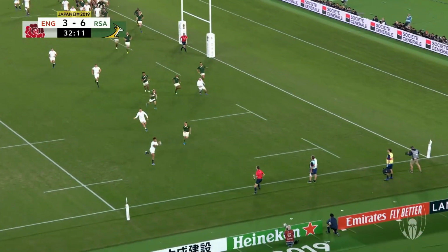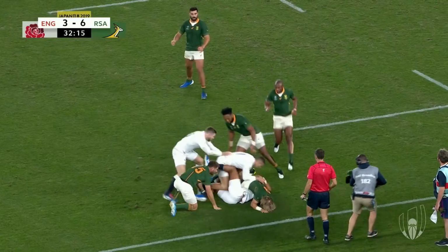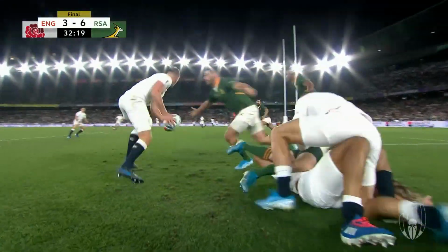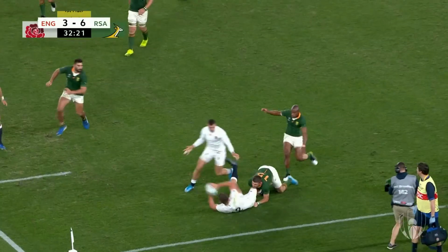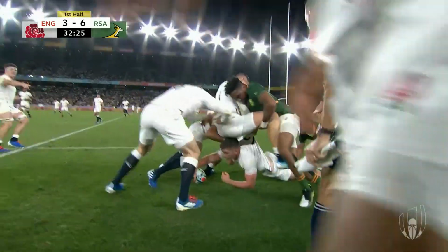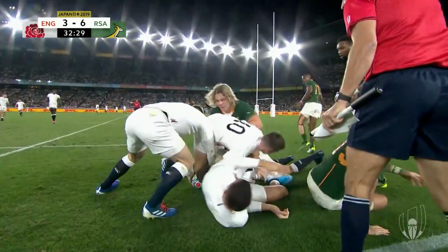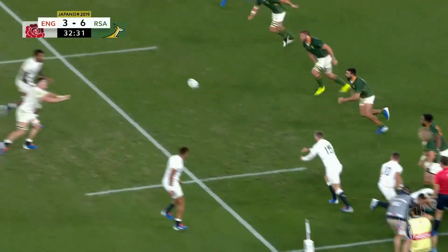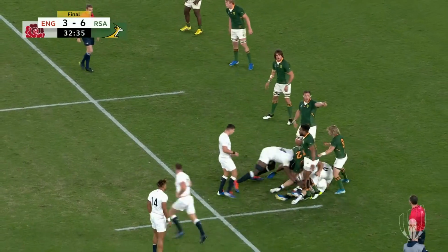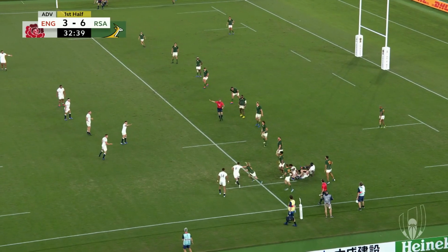Daly over the top for Watson. Leroux holds on. South Africa hold on. Still with England though, now Farrell, he's put down. Somehow the Springboks send England backwards. Laws gets chopped. De Allende, as he's done all tournament long, with a stinger to Kolbe round the corner.